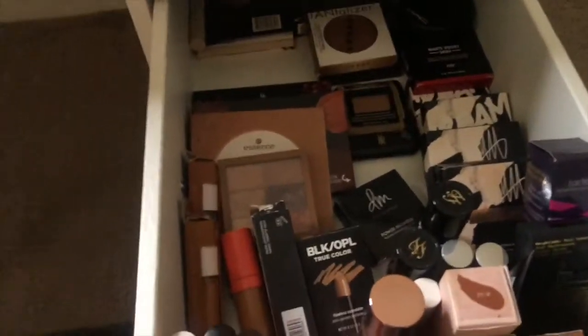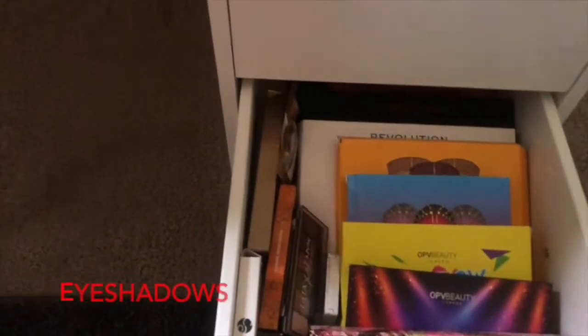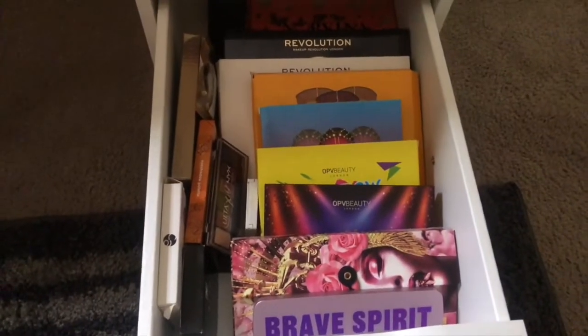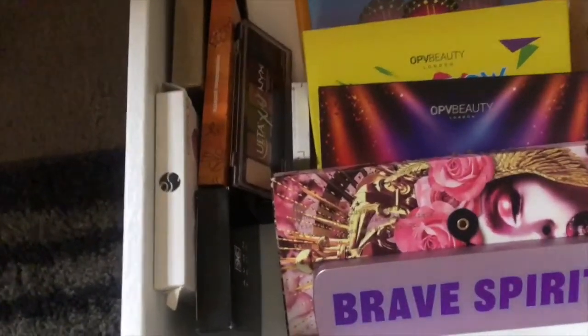In this drawer here, I know some of you probably are like, well, why didn't you put that up top? Then here, I have all my eyeshadow palettes. Yeah, I got so many videos that I need to get out. But with COVID and everything, it's been really hard to stay motivated. But I'm gonna get there.